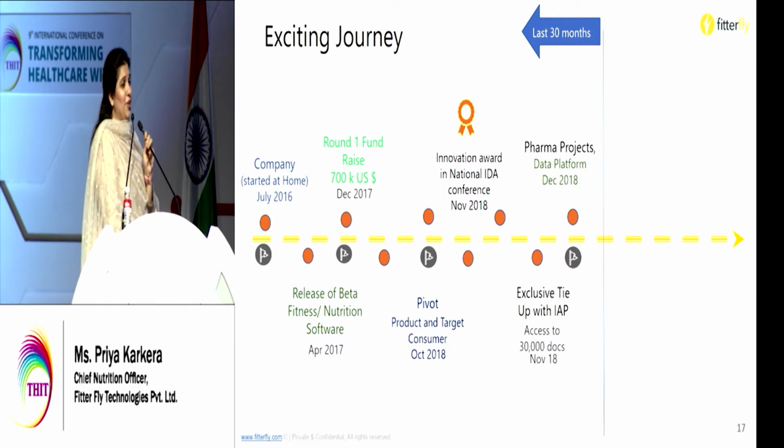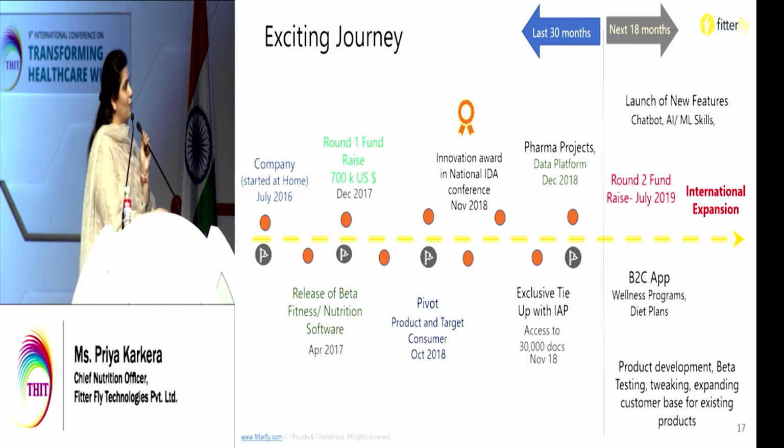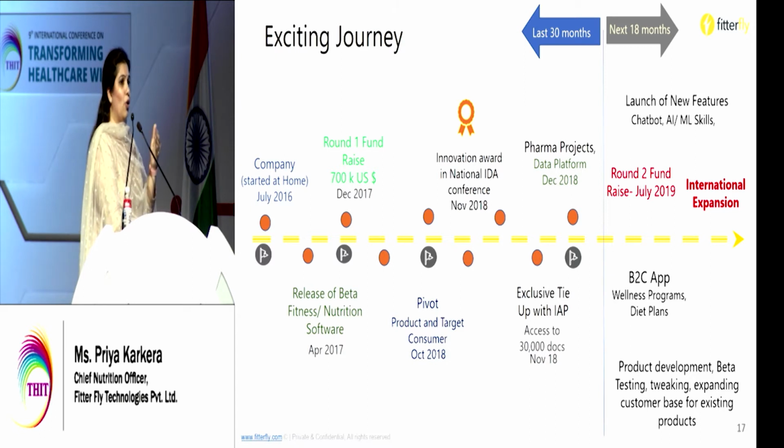This journey has been really exciting. We started off completely bootstrapped, working out of our homes, with some friends and family investing in our company. We had a first round of investment in December 2017. Initially, we started off with fitness assessment as well, but soon we realized that it's not lucrative and it's very manpower oriented. And we recently raised our second round of funding in July 2019, and we look at more B2C applications, more wellness programs, and across a variety of countries.